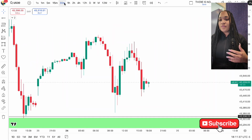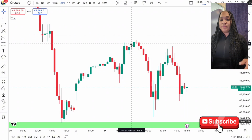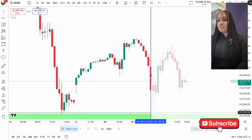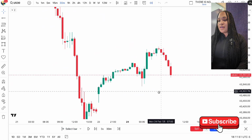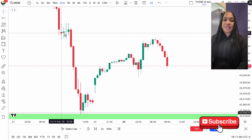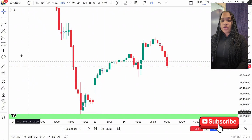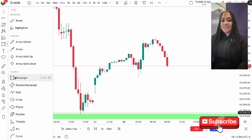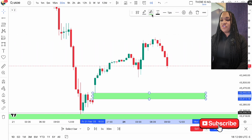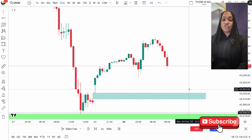What stood out to me today was the 30-minute time frame. When I was marking out my 30-minute time frame, we had not been accumulating, but when we opened and I took a look at price, we were somewhere around here. The first thing that I noticed is that we had a gap, and I've talked to you guys about gaps quite a few times. We treat gaps like imbalance. It's like, oops, I forgot something. We expect price to return to this area.